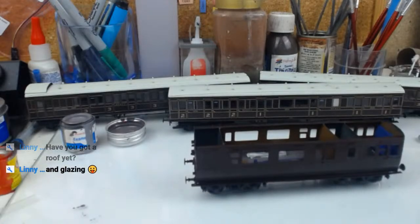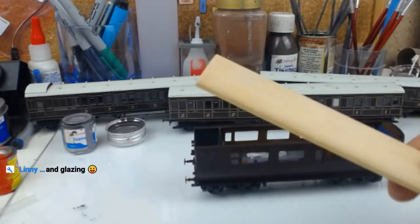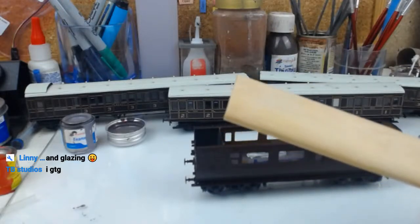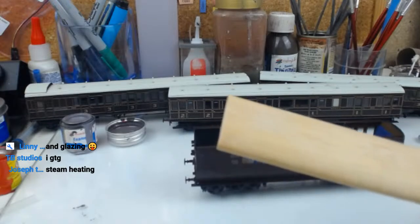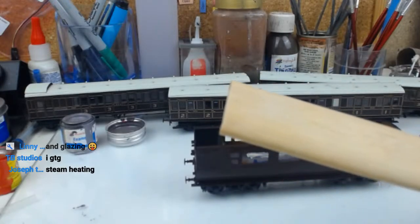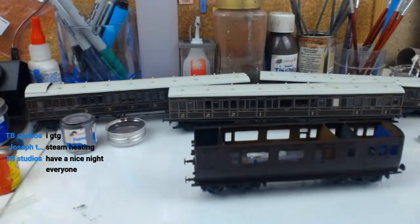Have you got a roof yet? No, I have a template for bending a roof, but I have not got the brass to make a roof with. And glazing, yeah, it needs glazing too, but that can wait till it's dry.